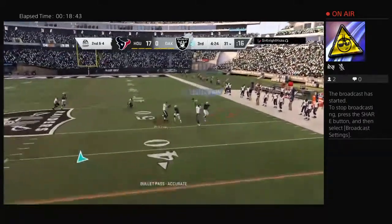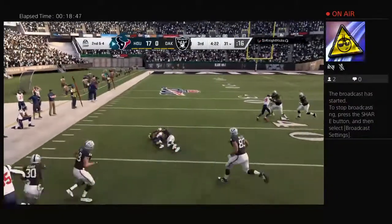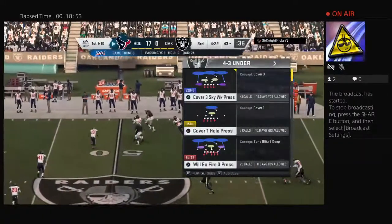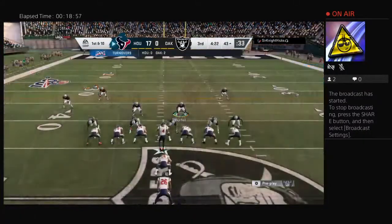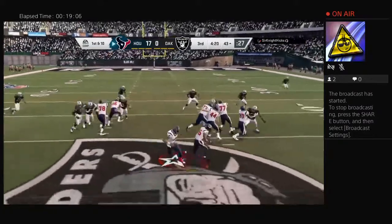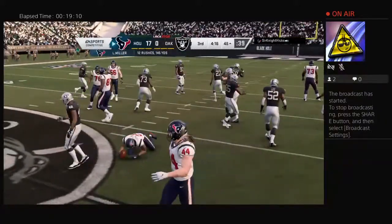From the 31. Carr, and he fires one that's intercepted. He's picked off at his own 46 and to the 43. So down inside the 45 to the 43-yard line. That's where they'll take over. At the 43-yard line. Let's go, D. On first down, Miller. They're going to snuff this play out behind the line.